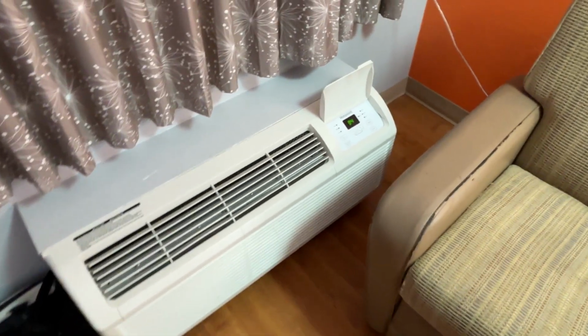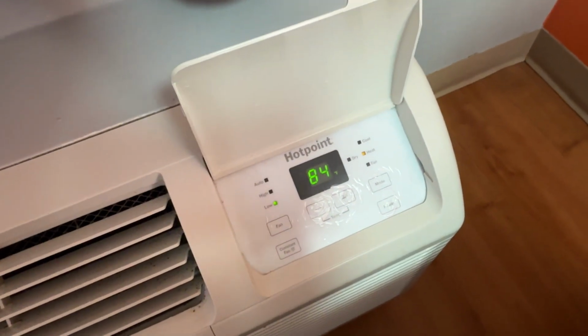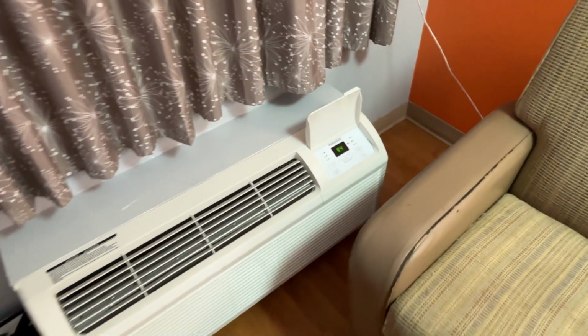The heater also contains a thermostat. Ooh, it's turned up all the way to 84. That's okay. It's a really chilly night, so maybe that'll warm the place up.